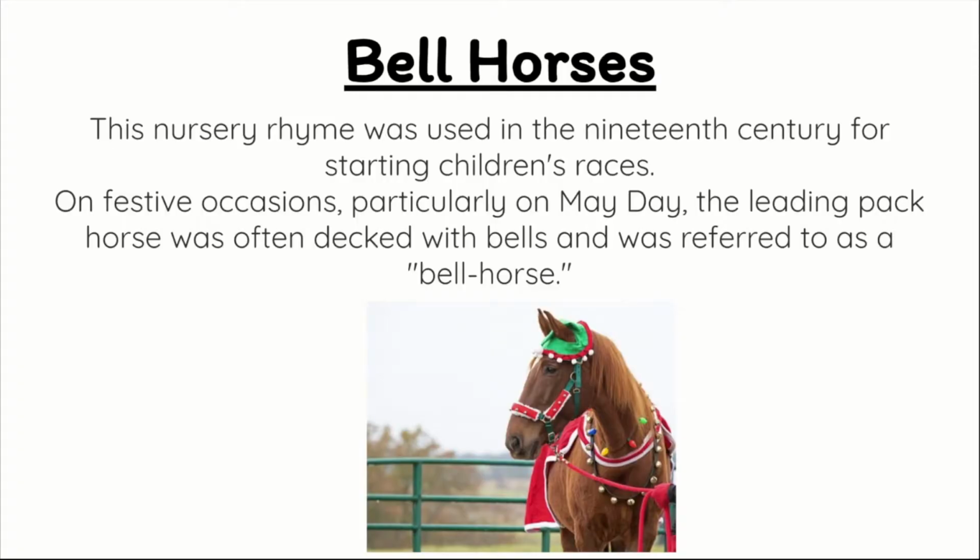We're going to learn a song called Bell Horses to use with a book called Fritz and the Beautiful Horses. Bell Horses was a nursery rhyme that was used in the 19th century for starting children's races. They would sing this song, and the very last line says, "Time to away," and on "time to away, go," they would start racing. And on festive occasions like parties or festivals, the main horse was usually decked out with bells around their neck, just like the horse in the picture, and he was referred to as a bell horse.